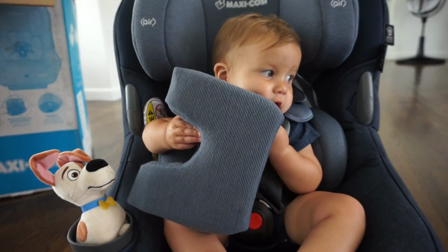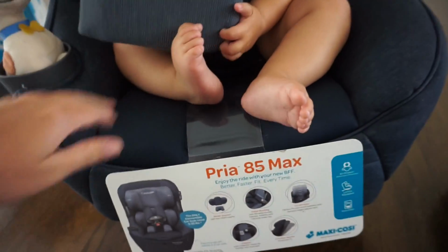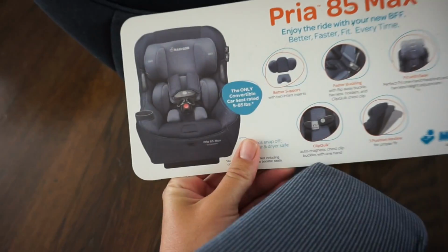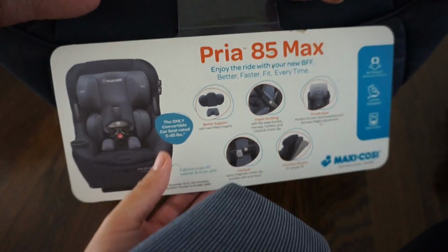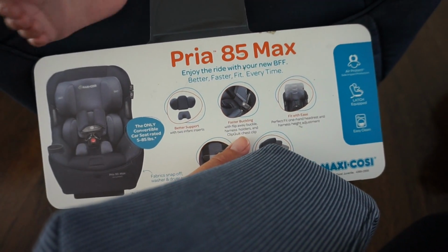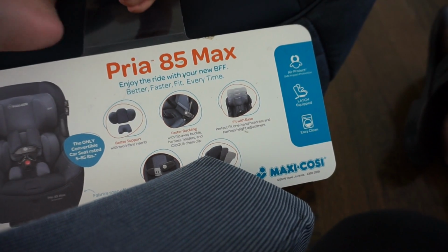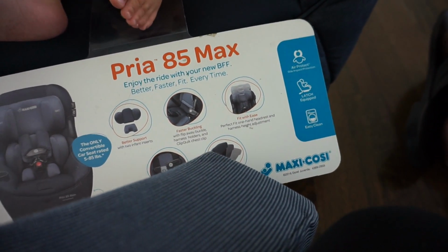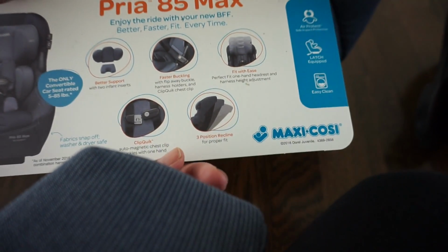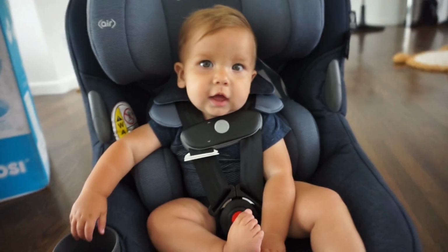Boop! So far, so good. Okay. So we've got the better support, faster buckling, which it'll go in with the latch system, fit with ease, headrest, harness height adjustment, and three position recline for proper fit. Perfect. Oh, you're so cute.